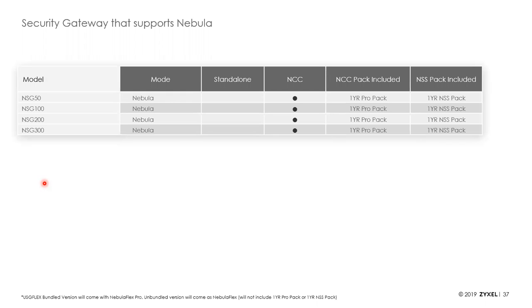You don't have to use the NSG gateway. You can still use an ATP or USG and just manage it directly, not with Nebula. Next year, at some point in 2021, the USG Flex and the ATP will be Nebula manageable, but for this year, they are not. And the main difference between these models is just the horsepower and number of ports they have. All the features otherwise are the same.